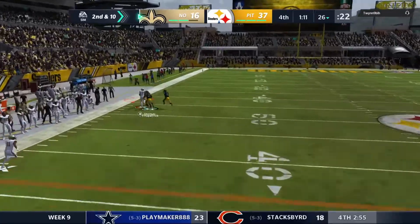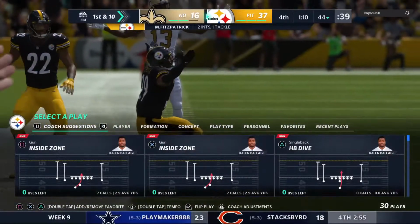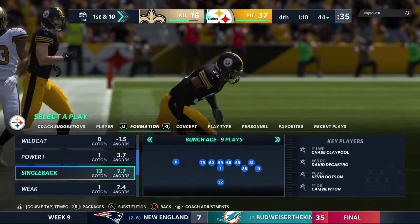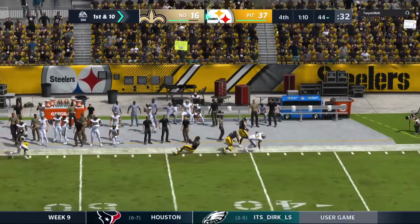Now a desperation throw deep downfield. And his pass is intercepted for the 4th time today. Picked up by Minkah Fitzpatrick. Boy, so another interception, CD. It feels like he's starting to unravel a little bit. And as you would expect, still a work in progress here in his 2nd season.